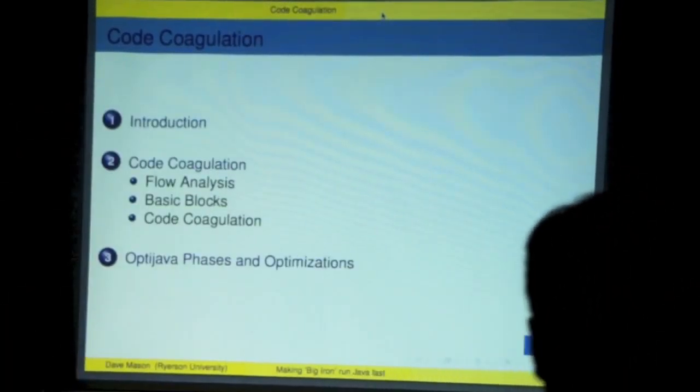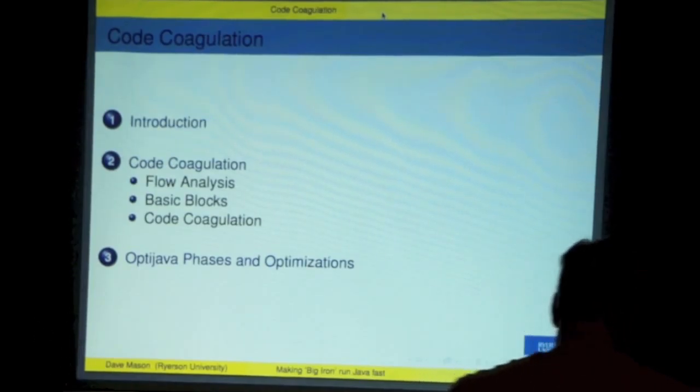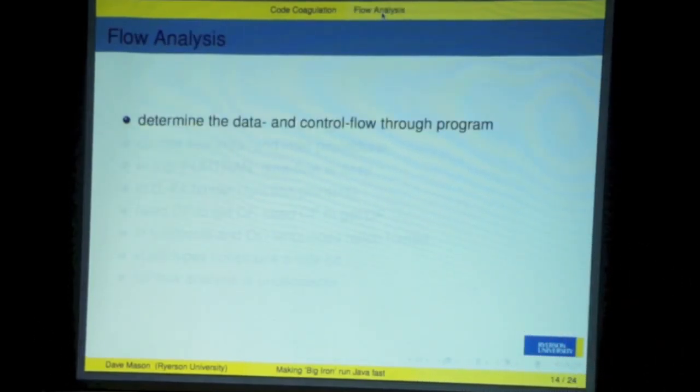Okay, so I'm going to talk about code coagulation, flow analysis, basic blocks, and the exact details. So this is, again, compiler 101 stuff. Flow analysis is to determine the data and control flow through the program. And this matters a lot for programs. And control flow both inter-procedure, so from one procedure calling another procedure, and also intra-procedure, within a procedure.